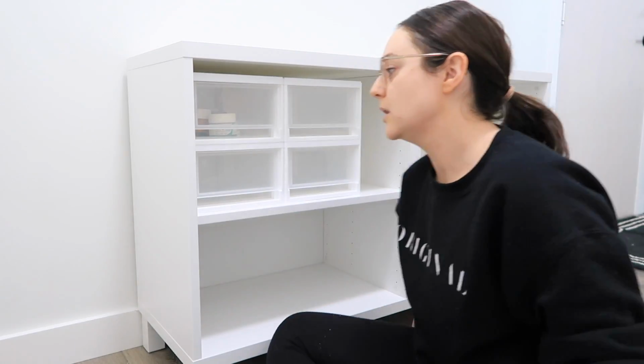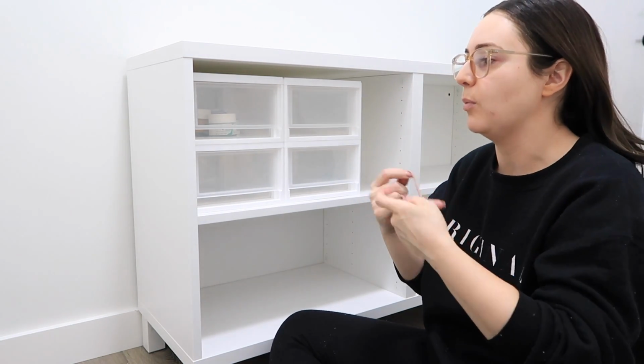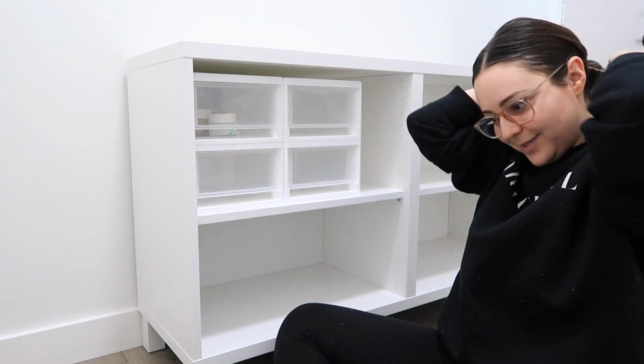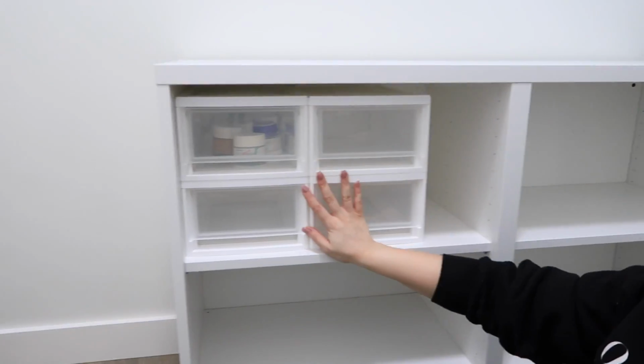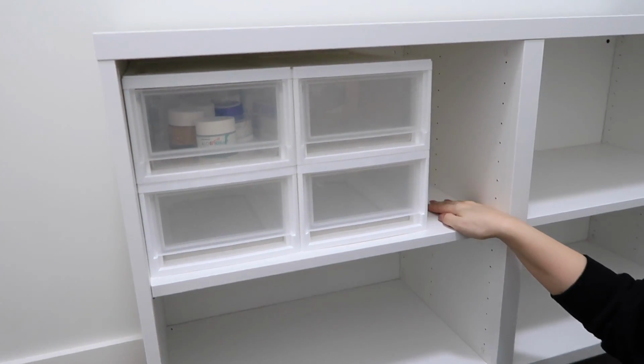But I know. Like, honestly, I have moved these shelves like 3 or 4 times because I thought if I moved it up one, I'd be able to get rid of this little gap here, but no. No. Both of the shelves are in now. And now I have the 4 here, and then I have like this little tiny nook here, which I actually love.